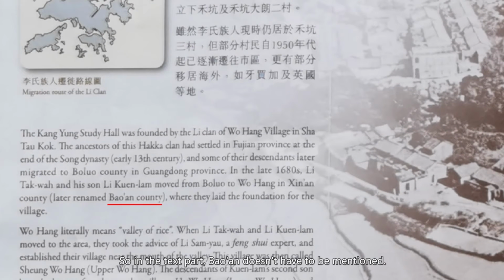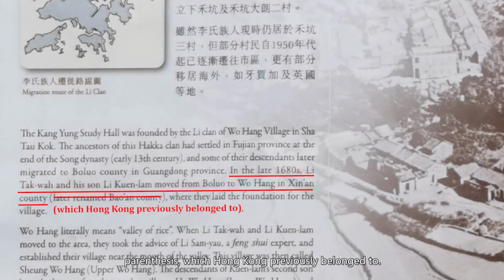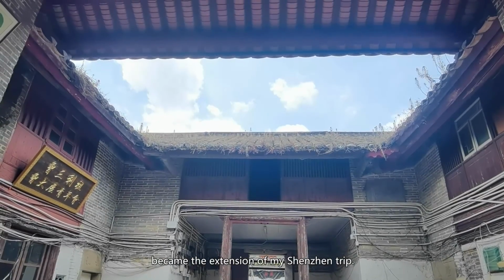So, in the text part, Bao'an doesn't have to be mentioned. If it has to have a parenthesis here, I would put: the Li clan moved from Boluo to Weilong in Xi'an County, parenthesis, which Hong Kong previously belonged to. Do I make the relationship among Hong Kong, Xi'an, Bao'an, and Shenzhen clear? It's because of this relationship that my Hong Kong trip became the extension of my Shenzhen trip.